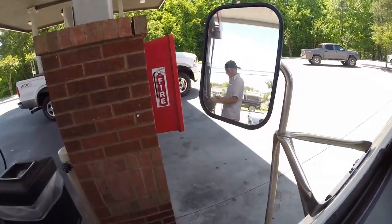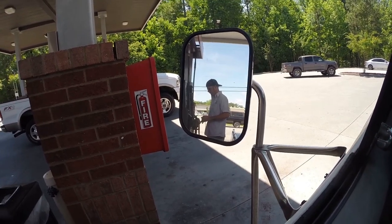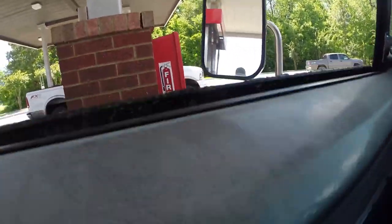Should be awesome. And now we observe the wild Isaac in his natural habitat, pumping gas into his gas-guzzling tow truck. Oh, I think he spotted us. Oh, no, hide, run, no!